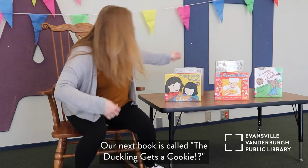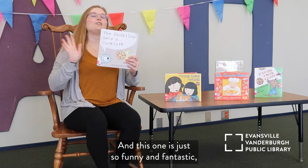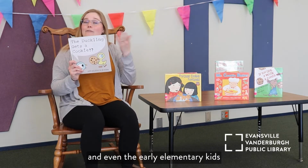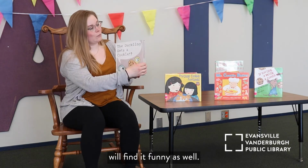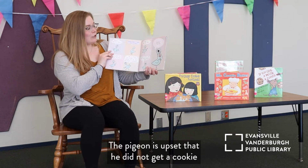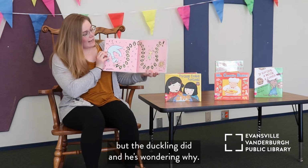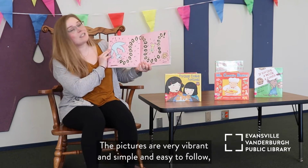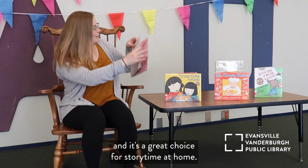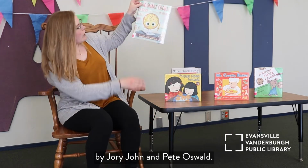Our next book is called The Duckling Gets a Cookie by Willems. And this one is just so funny and fantastic. It's great for toddlers and preschoolers, and even the early elementary kids will find it funny as well. So throughout it, there's a dialogue going on. The pigeon is upset that he did not get a cookie, but the duckling did, and he's wondering why. The pictures are very vibrant and simple and easy to follow, and it's a great choice for story time at home.